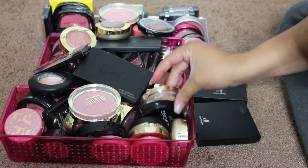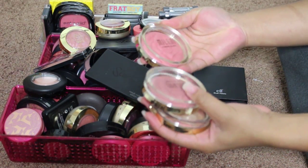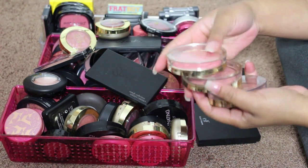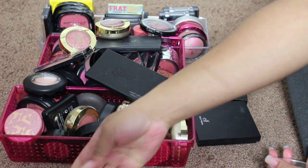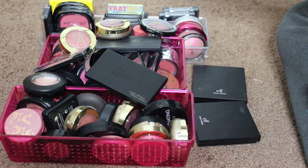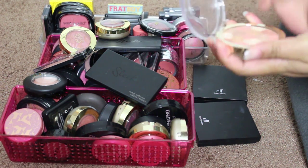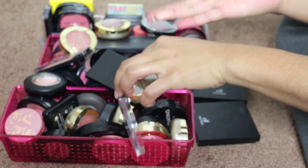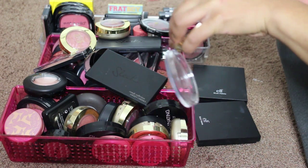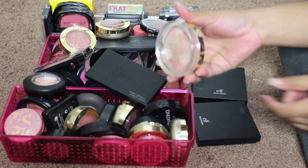We have some of these Milani compacts here. These are the Milani powder blushes. I have Romantic Rose and Flora Passion. I'm not getting rid of those. And then I have this Milani compact. This is the Illuminating Face Powder in Amber Nectar. I never use this, like never. It's not even doing anything. Really? Okay. I can let that go. So I'm going to let that one go.